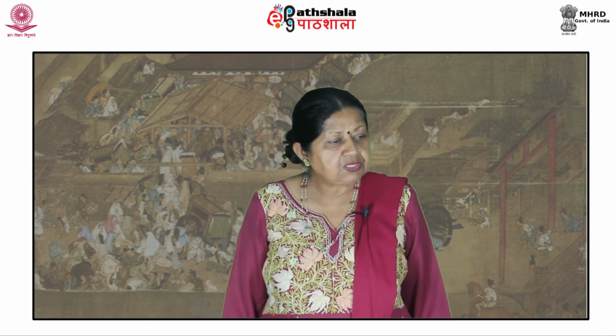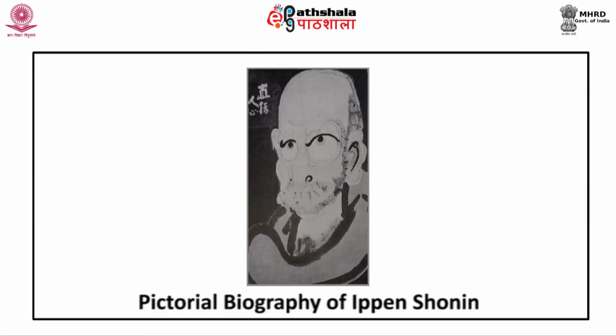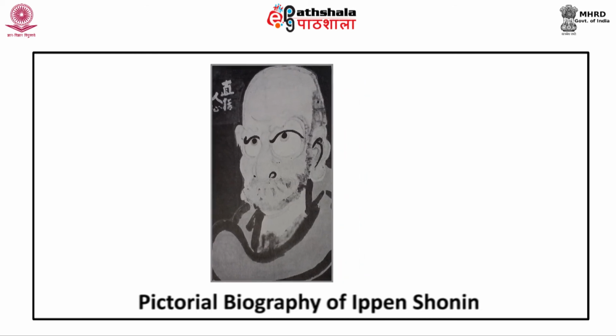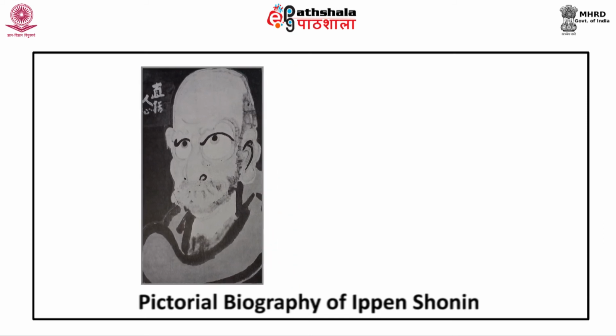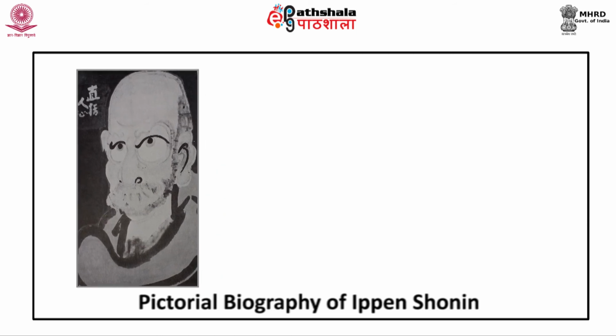The 12th and 13th century Buddhist hand scrolls depict how successfully the Chinese ink painting of the Sung dynasty was incorporated into the now maturing Yamato-e. Pictorial biography of Ippen Shonin. This important set of scrolls concerns the life of a leading figure in the popular Nembutsu movement, which taught salvation through faith.